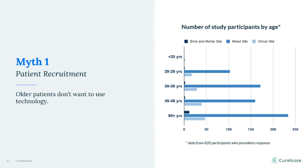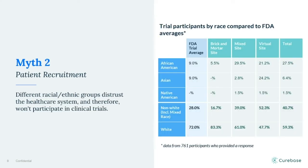So here's the data. The dark bars are brick and mortar. The medium are mixed sites, or what I would call hybrid sites. And the light ones are virtual. So one of the myths is that older patients don't want to use technology. That's clearly not what happened here. Now, it was during lockdown, and it was with the assist of virtual research coordinators, but I challenge you to say, maybe age is not the limitation here.